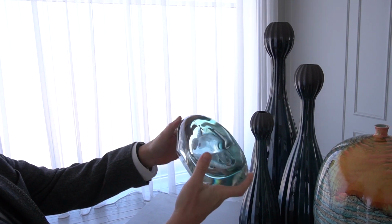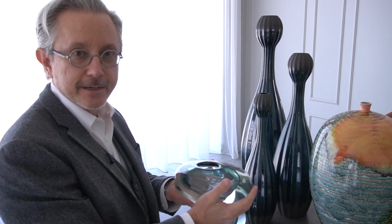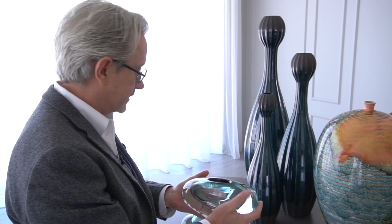It's heavy, it's amazing, and this started life at the end of this long glass blowing pole. This is a generational technique. It takes generations to learn how to do this.